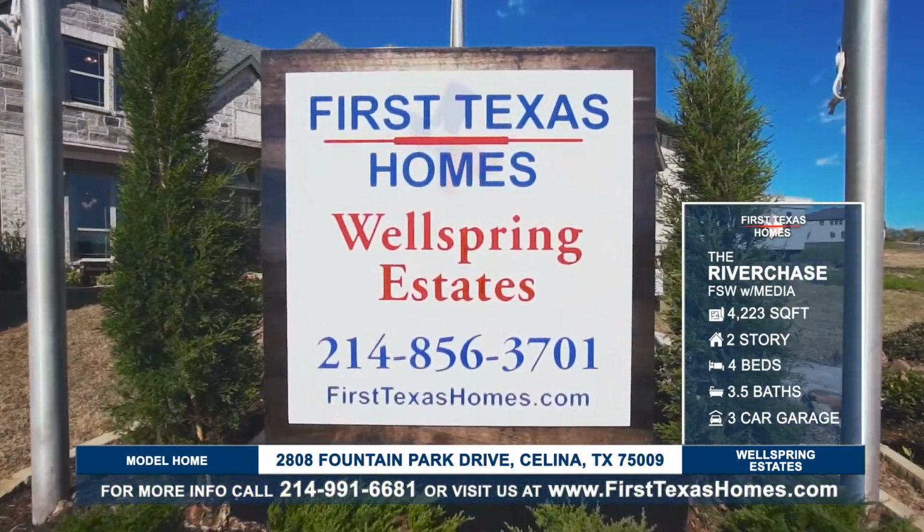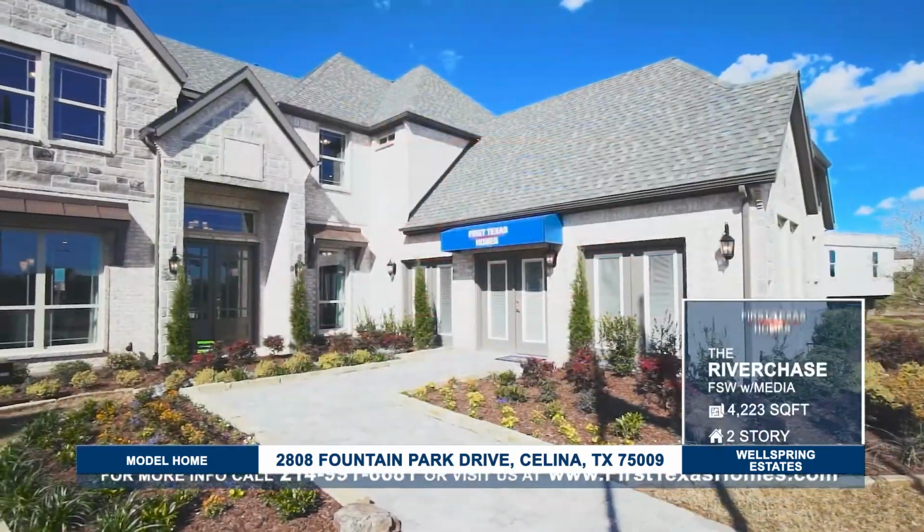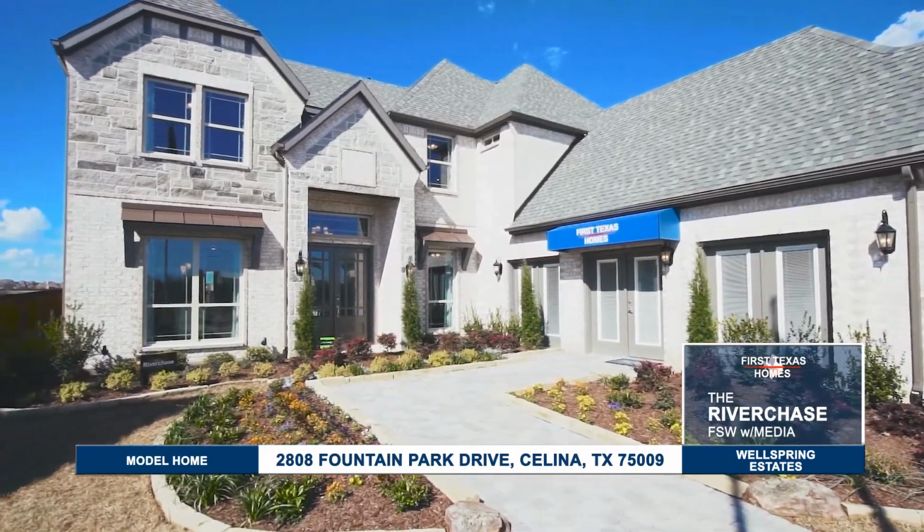Call or visit First Texas Homes to find out more about building the Riverchase front swing floor plan or purchasing one of our move-in ready homes.